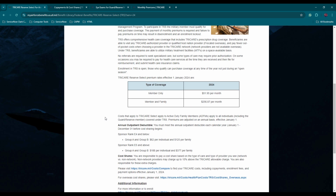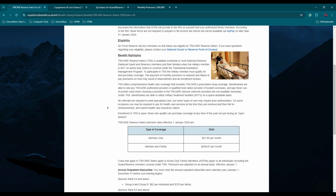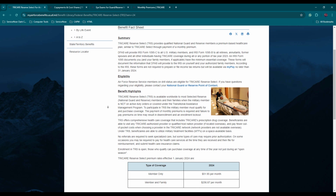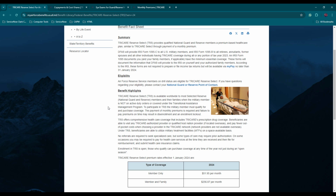So this is a great healthcare option for those of you that are interested. Maybe you don't get it through your civilian care, or maybe this is better than your civilian care, or maybe you want to supplement your civilian care with this healthcare plan. It's a great option for you. Now, this does not cover dental.